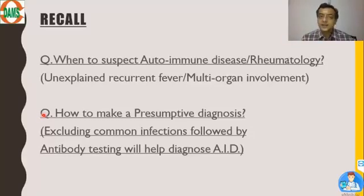First, in our country, please remember, you have to exclude infection. Only after you exclude infection, think of autoimmune disease. And when you do that, what do you want to go for? Antibody testing. We want to proceed for antibody testing to help diagnose the disease. So throughout rheumatology, when we discuss each and every disease, what will be the pattern? Clinical suspicion. Clinical suspicion will be based on epidemiology and clinical features.